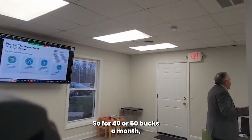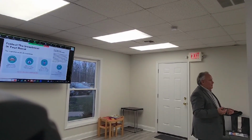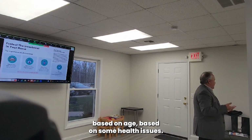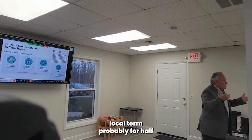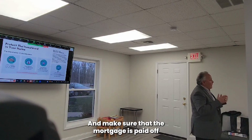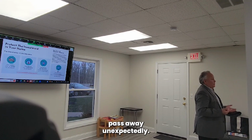So for $40 or $50 a month, you can get probably $500,000 worth of coverage. Based on age, based on some health issues, if someone smokes, it's a little bit more. But $40, $50 a month, you can get a 30-year level term probably for $500,000, right? And make sure that the mortgage is paid off should the breadwinner pass away unexpectedly.